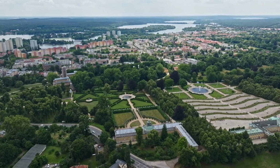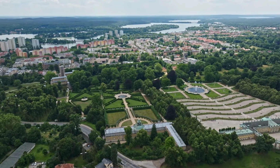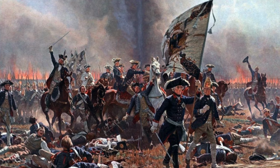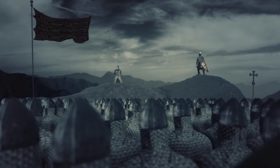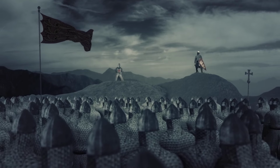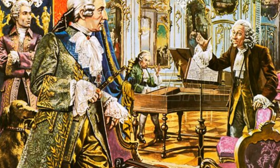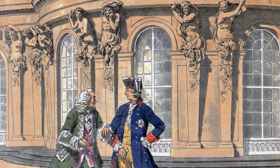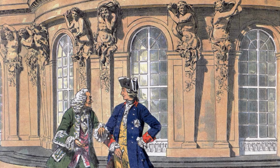Our story begins in the 18th century with a king who was as much a philosopher as he was a ruler. Frederick the Great, King of Prussia, was a complex man. A military genius, yes, but also a lover of the arts, music, and above all, solitude. Picture this: it's 1744, and Frederick has just emerged victorious from a series of grueling wars. He's exhausted both physically and mentally. The weight of the crown feels heavier than ever. What he needs is an escape, a sanctuary where he can shed the trappings of royalty and simply be himself.